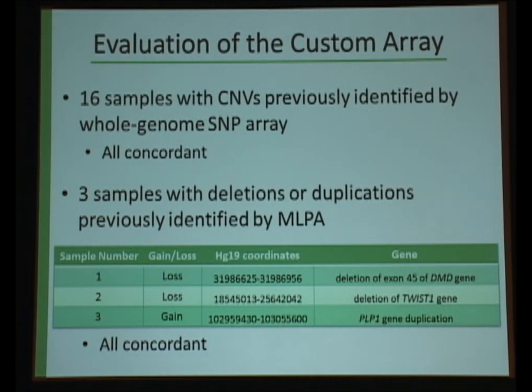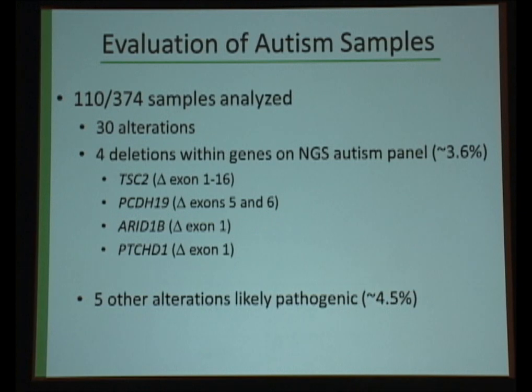To validate this array, we first used 16 samples that contained CNVs previously identified through whole genome SNP array, and we found 100% concordance. We also used 3 samples that had deletions or duplications previously identified by multiplex ligation-dependent probe amplification, and again, we obtained 100% concordance. To date, we have run 110 out of the 307 autism samples on the array. We have found 30 alterations, and 4 of these alterations were deletions within genes that are on the NGS panel. We also found 5 other alterations that are likely pathogenic within genes that are not part of the 92 genes on the next-gen sequencing panel.